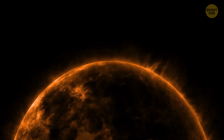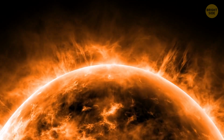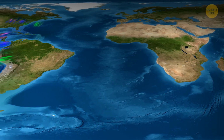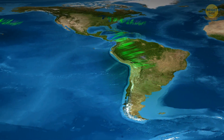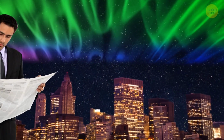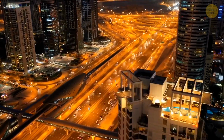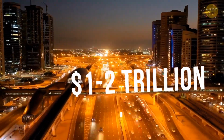In the northern hemisphere, locations like Alaska, Canada, and much of Scandinavia normally get to see the brightest lights. The biggest solar storm ever was recorded in 1859, and it was so powerful that the northern lights were spotted in Cuba and Honolulu, and southern lights were seen as far up as Santiago, Chile. In latitudes like that of New York, people were able to read newspapers in the dark under those northern lights alone. If something similar happened today, it would have caused $1 to $2 trillion in damage.